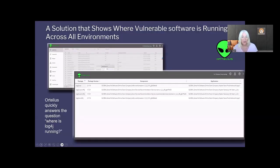It also shows where the vulnerability is running. Because we're looking at pulling data from the deployment step as well as from the security scans, Ortelius has the ability to say, here's where Log4j is running. It answers that question, not only what component it's in, but what applications are consuming it and what environments it's running in.